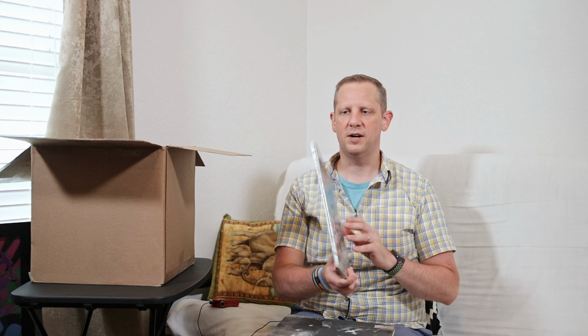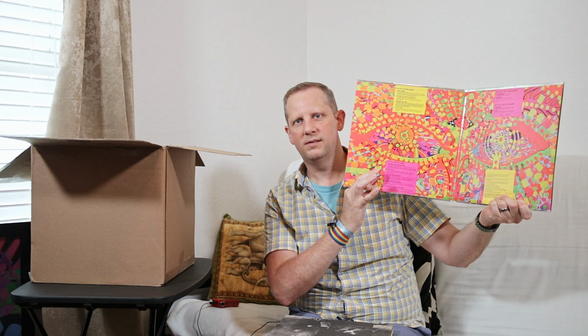Pretty nice copy of Wheels of Fire by Cream. It's always tough to find this one in nice condition. Every time I see it, it's pretty well beat up. That crazy psychedelic inner gatefold on this one, really cool. Copy of the Who's Quadrophenia gold stamp promo.